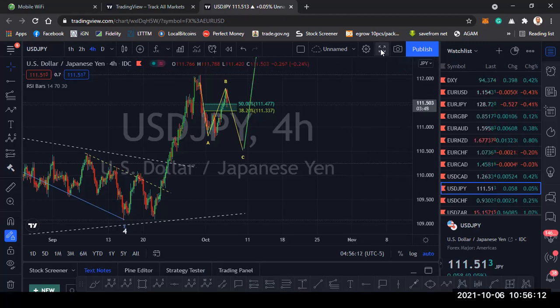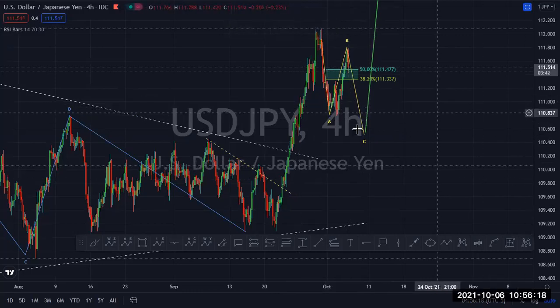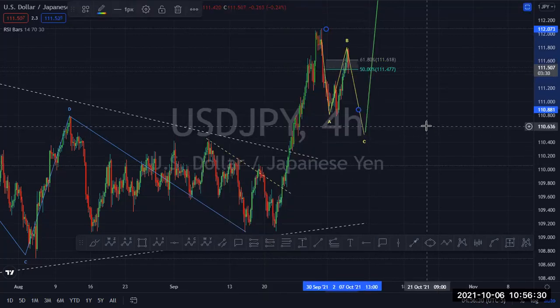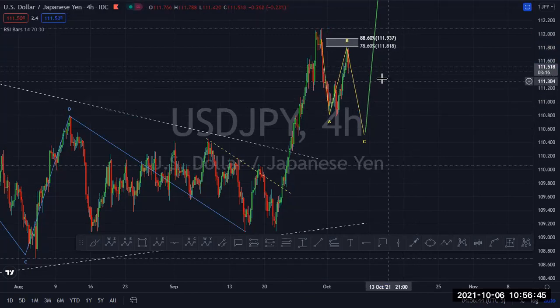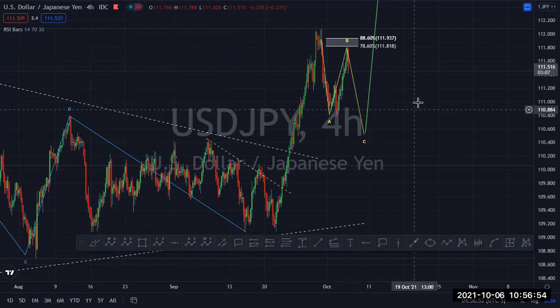Okay, here's JPY. It moved a bit higher than our target. Okay, so this is, I think, the wave B has ended. In my opinion, the wave B has ended.